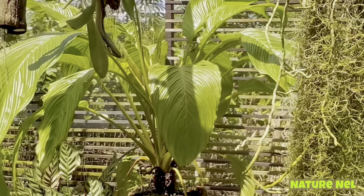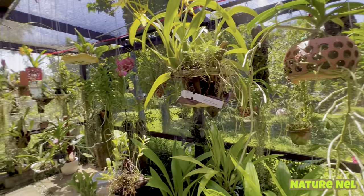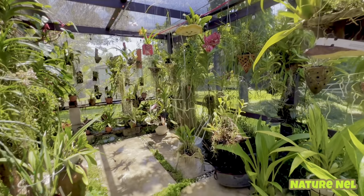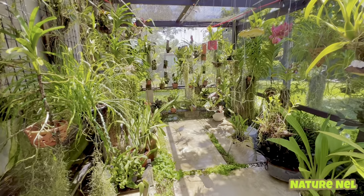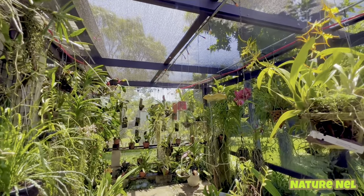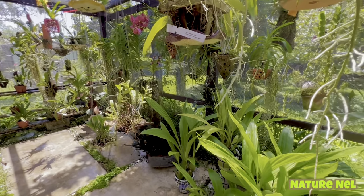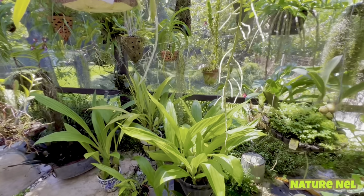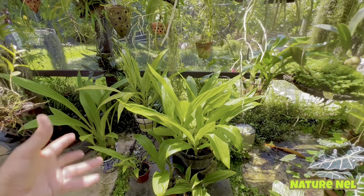All right, we're inside my greenhouse. Here, let me pull further back. And for you guys who are newbies, this is my greenhouse. Well, one of them, my screen house, which is actually growing a lot. If you go to my first videos and look at this space, it was not this filled out. There was so much space in here. All my Ficuses are doing amazing, so they take up a lot of space.